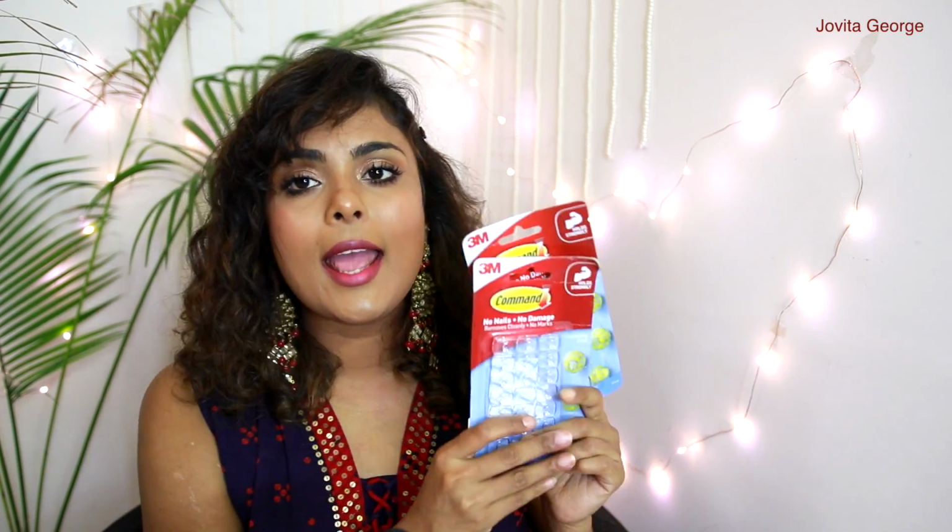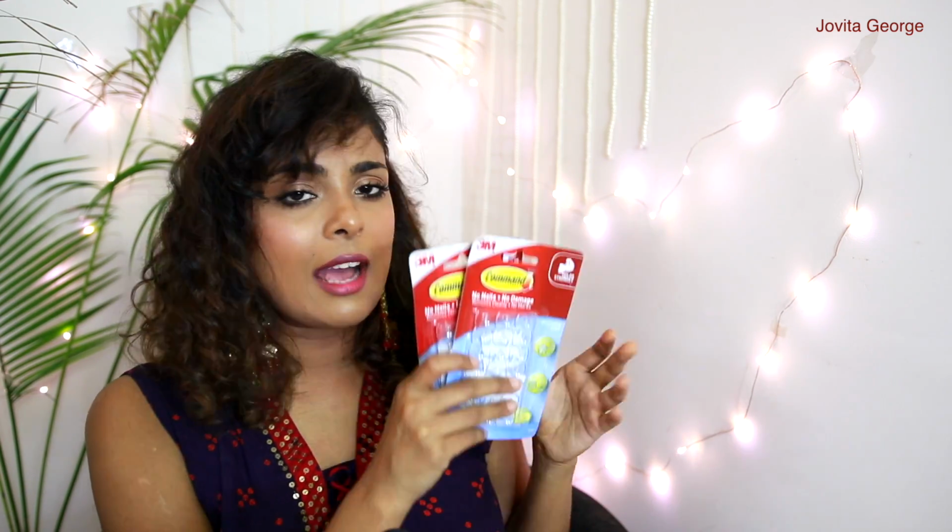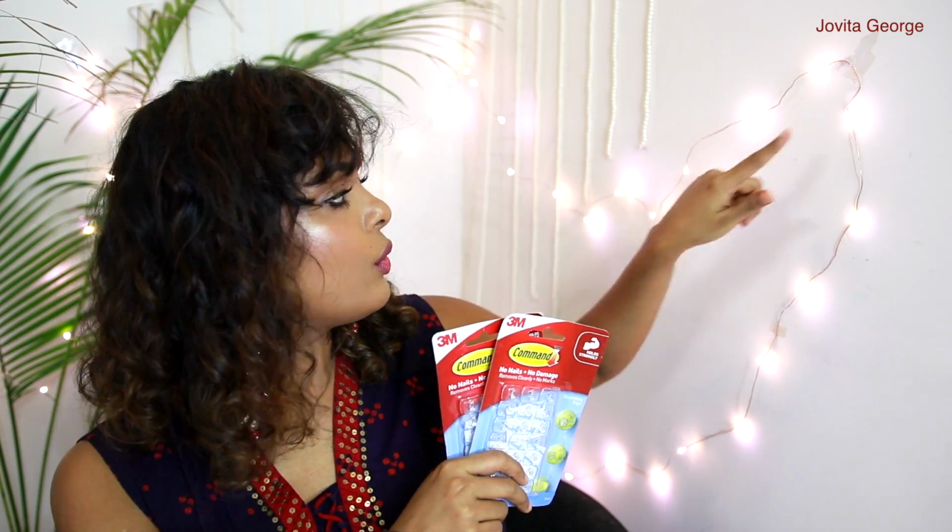And the last thing I want to talk about are these command strips. Oh my god, I don't know how many of these I've bought, and I don't know why I have 2 more sitting in my house. I've already used up 2 packs of this. All of these string lights, I've used these to stick them up. You can't even see them. It's so transparent. It's so elegant on the wall, and when you want to take it out, you can just take it out without it leaving any adhesive back on the wall, which is the best part about this.